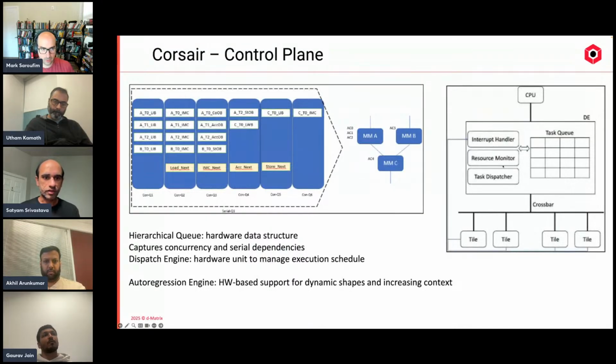Another thing which is pretty cool is that, because of our unique hardware-software co-design, we are able to support auto-regression in hardware. Imagine that you have a graph whose context size is constantly increasing, but you never have to recompile it. You compile that graph once, deliver it to the hardware, and the hardware independently handles the increasing context size. So that's an attribute of how we define our instruction and the control plane.